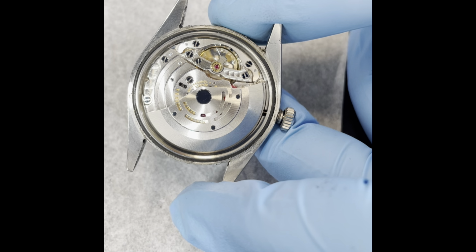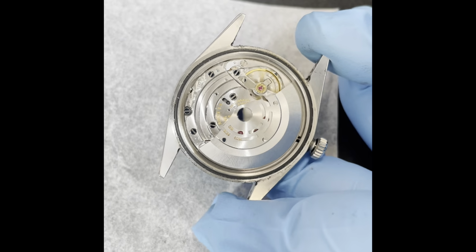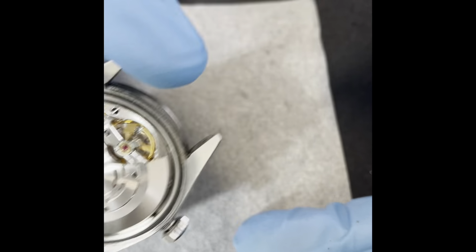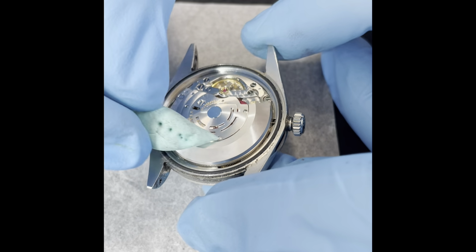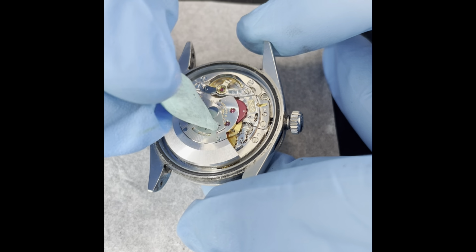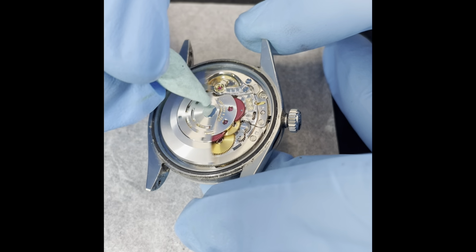Fingers crossed. One thing I've noticed, I don't know if you can pick up the sound. I'm going to turn this off. It has a bit of a strange sound going on in the auto winding mechanism. I don't like the sound of that. I'll just have to take it apart and see if I can see anything. We might need new reverser wheels on this, and that is usually quite pricey because, you know, Rolex.